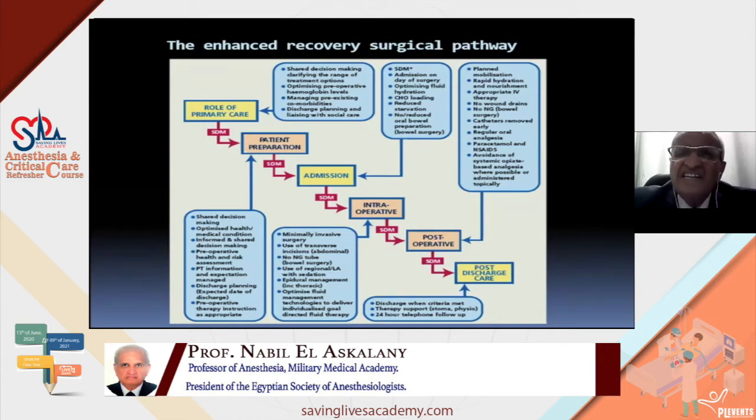Concerning the intraoperative, we should have minimally invasive surgery. As we said, we should use transverse incisions, no nasogastric tube, regional or local anesthesia with sedation, epidural management, and optimized fluid management, leading to goal-directed fluid therapy.